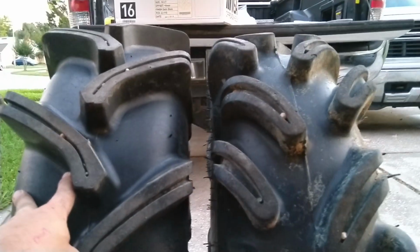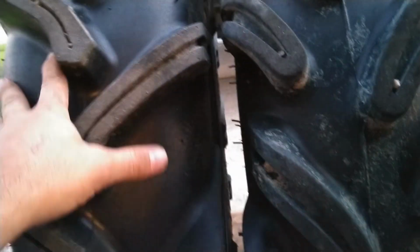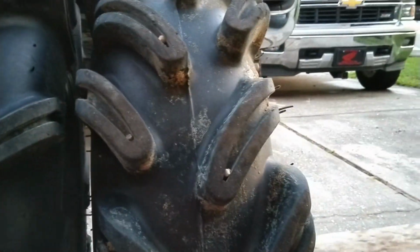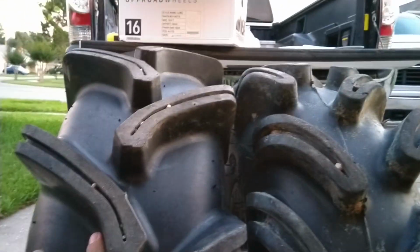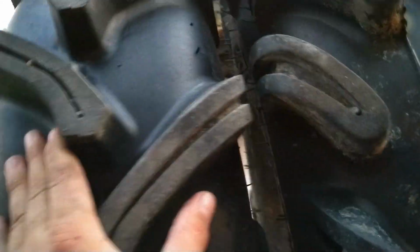So here's a 31 Outlaw 3 versus a 31 Outlaw 1. Obviously a completely different tire. This looks more like an agricultural tire. This looks like a real ATV mud tire. It's a little taller because Outlaw 2s and Outlaw 3s are much more true to height. It's a little wider. It has a little more side knobby. You can see that's kind of ballooned out on this wheel because it's an almost 8-inch wide wheel.